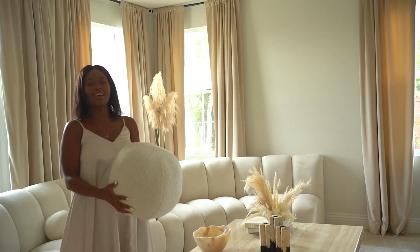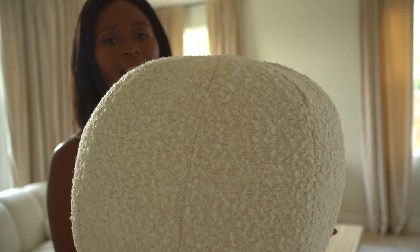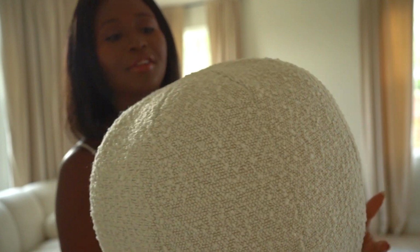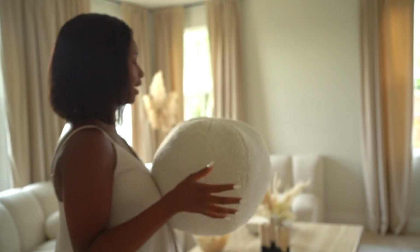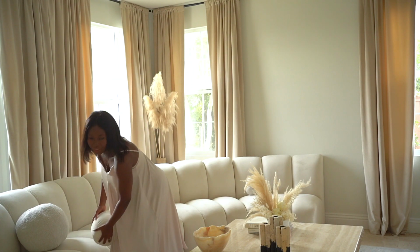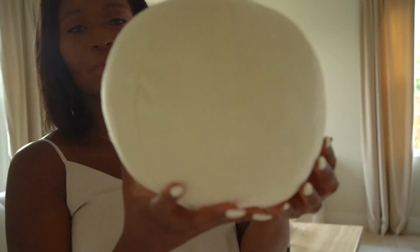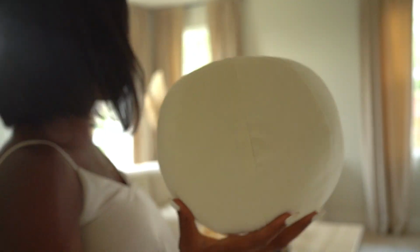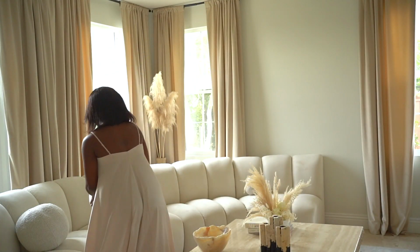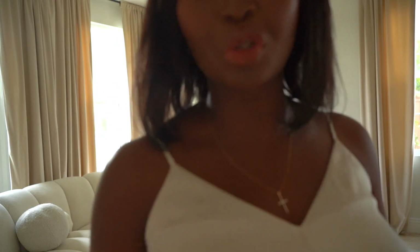So here they are, and it comes in a boucle, if you can see that detail. You see the texture there. So they come in the boucle as well as a velvet material. There you have them. Hopefully it's not too blurry, you can see it. So this is the velvet one that's pretty smooth. And so the way I've been styling it, let me just show you guys.